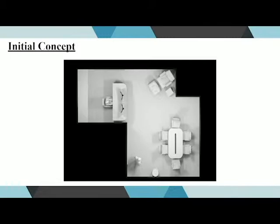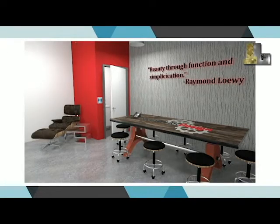But when you add color and textures to the space, I feel like it unifies it and makes them all feel not as splotchy in the space. So then we have my first render.